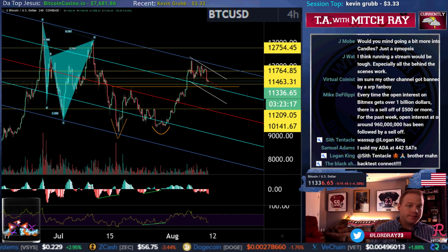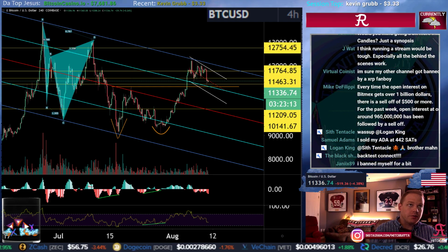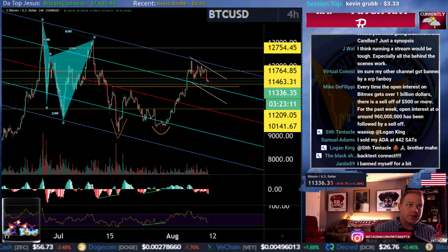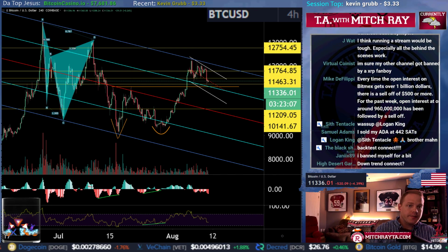It might be. I mean, the divergence seems to certainly be trying to play out some, isn't it? But it's not quite at the PCZ. But it hit a 1272 fib extension from B to C.